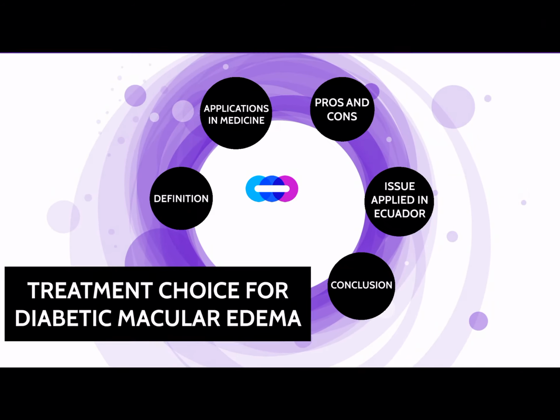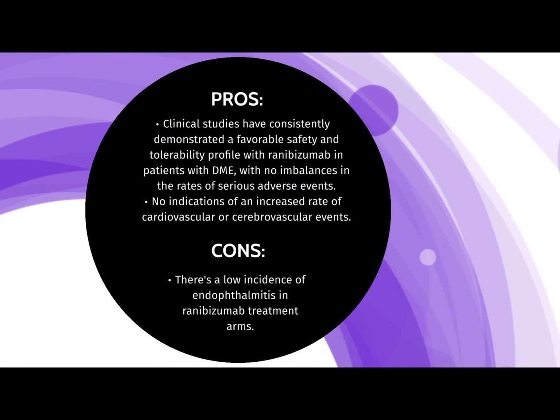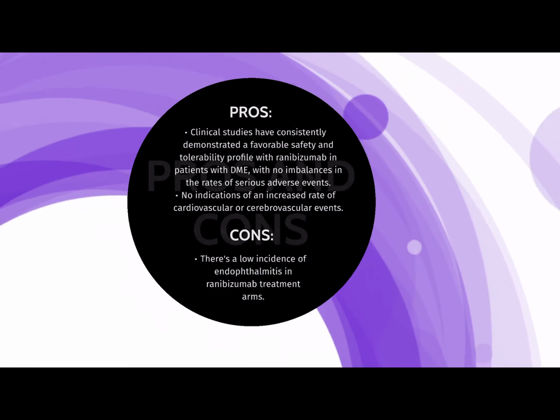The pros and cons. The pros. Clinical studies have consistently demonstrated a favorable safety and tolerability profile with ranibizumab in patients with DME, with no imbalances in the rates of serious adverse events, no indications of an increased rate of cardiovascular or cerebrovascular events. The cons. There is a low incidence of endophthalmitis in ranibizumab treatment arms.